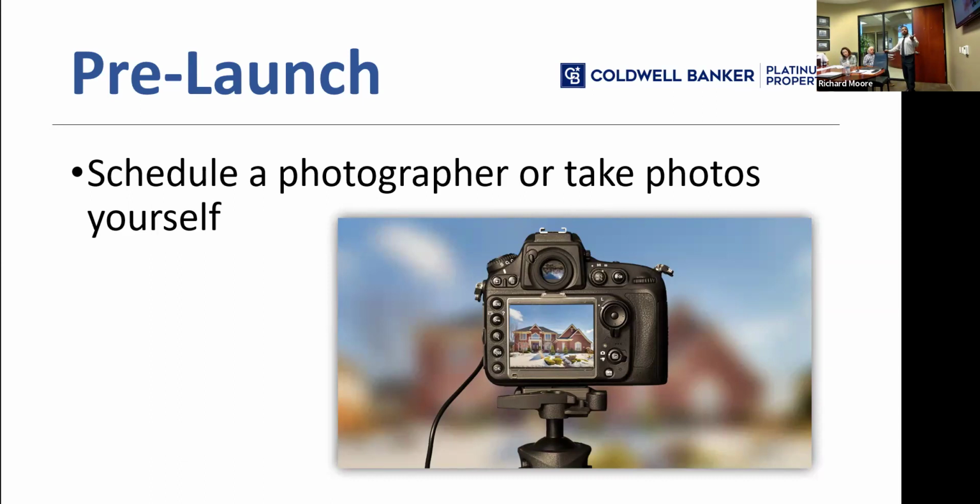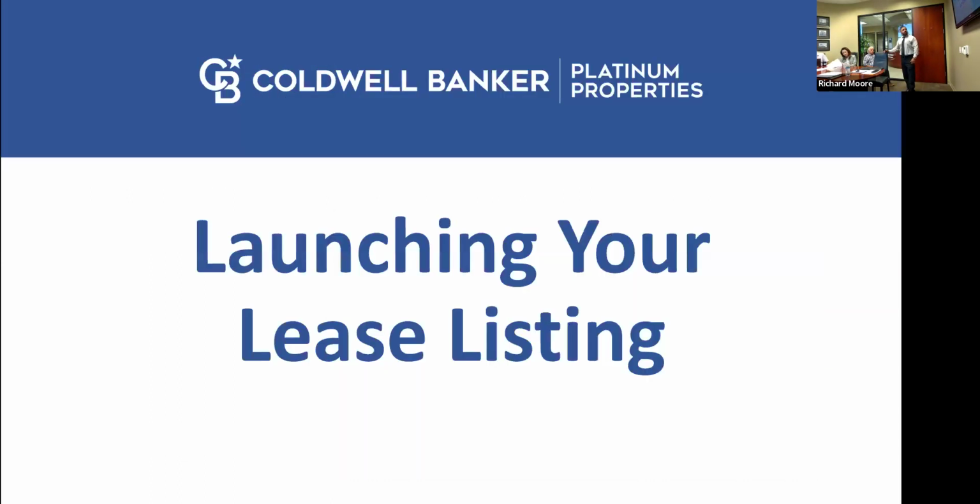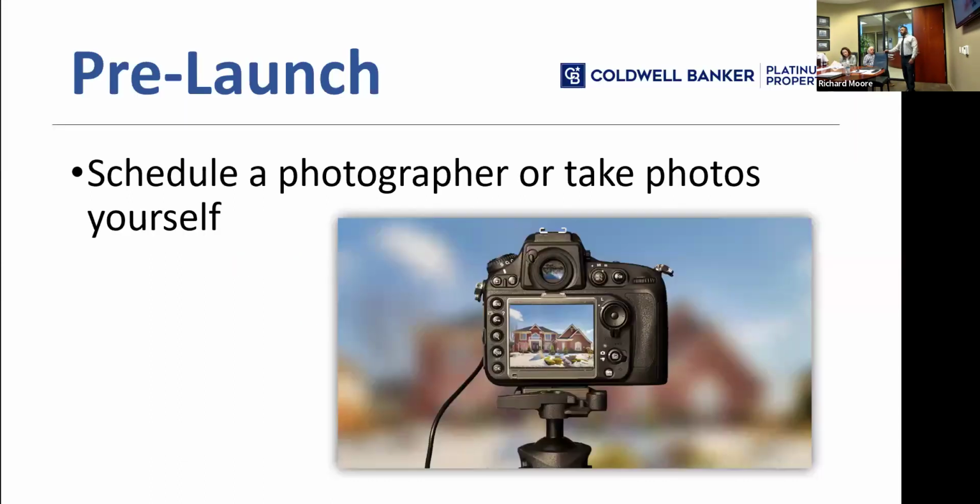There are some photographers, the one that we recommend, I don't know if it's on here. No, it's not, previewfirst.com. And I think they charge like $250 or something for photos. You can schedule it on the website, they go out, take photos, and then they email you when they're ready. And you can just log in and download the photos and upload them to the MLS.